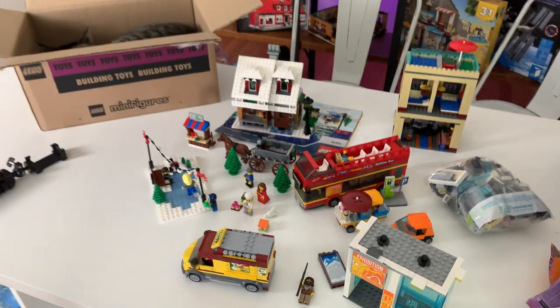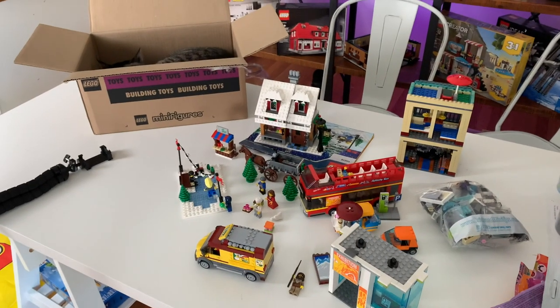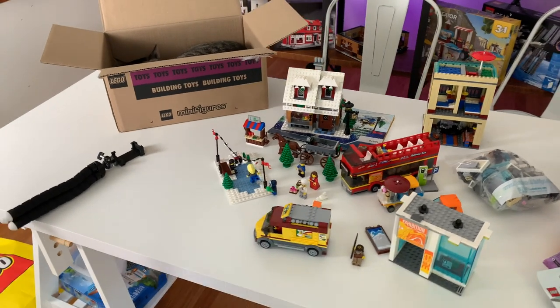That is Bricks and Minifigs and a cat in a box and a dog under the table. And it's a good haul. So I'm pretty pleased with the store. Can't wait to go back. So that's it for now.